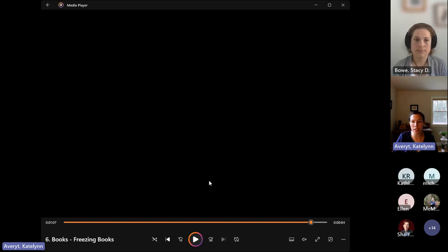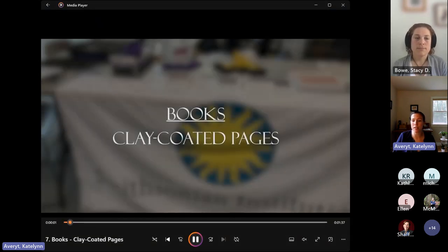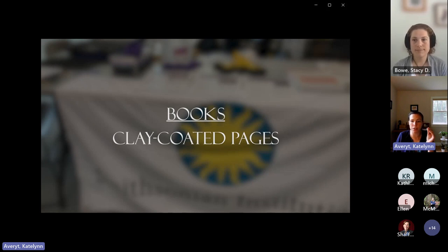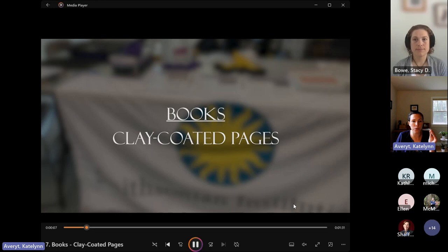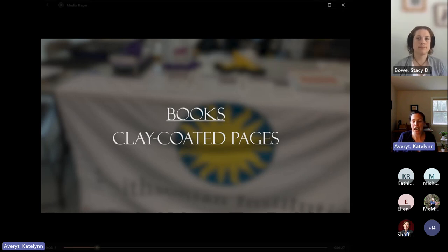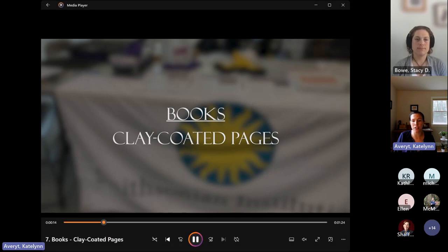So earlier I mentioned clay coated pages. These are the thicker type books that you're going to encounter, things like yearbooks or glossy photo books, magazines. That's your clay coated pages.